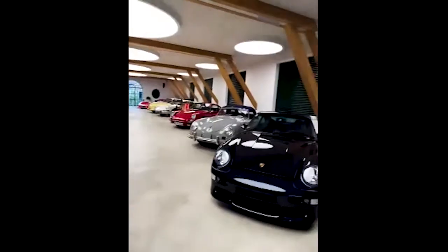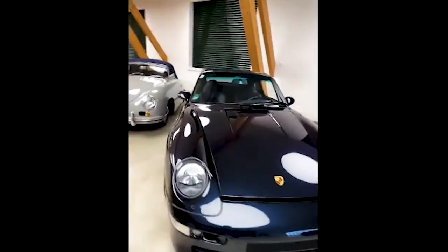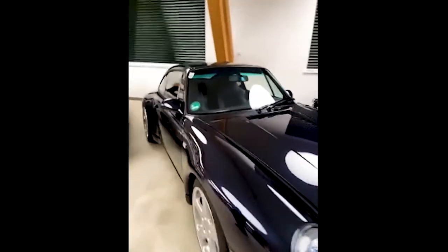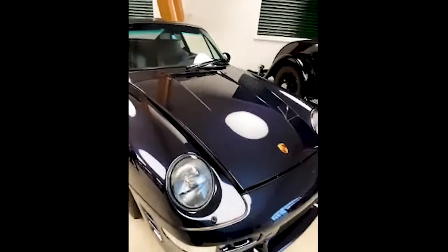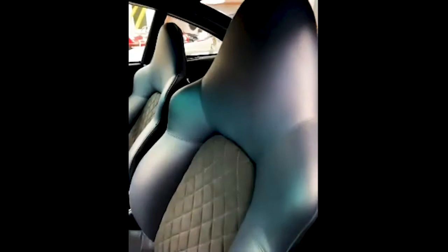Yeah, okay. Next to it is a 993 Targa. And we restored that for a customer completely like new. It was a huge, huge project. And now it's for sale. It was meant for his wife, and the wife wanted something different in the meantime. So now the car is available. So we keep it also here.